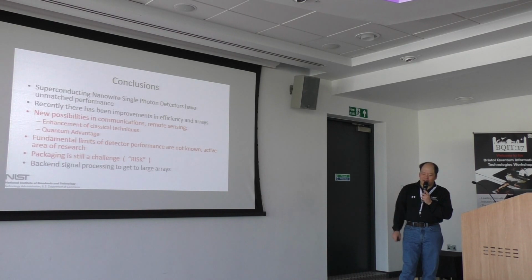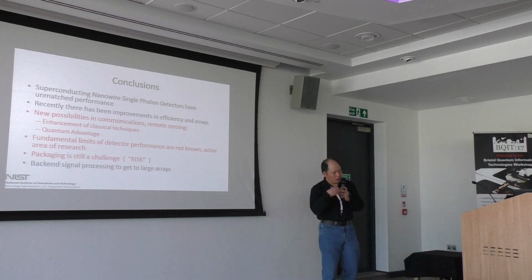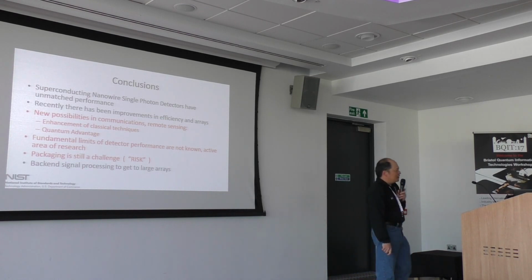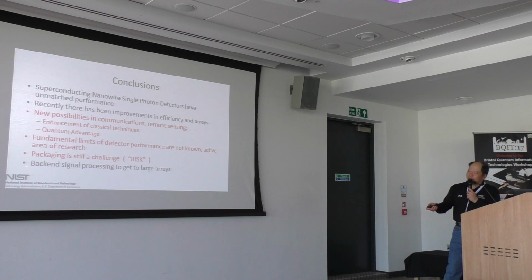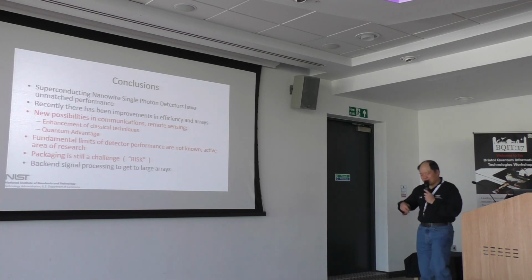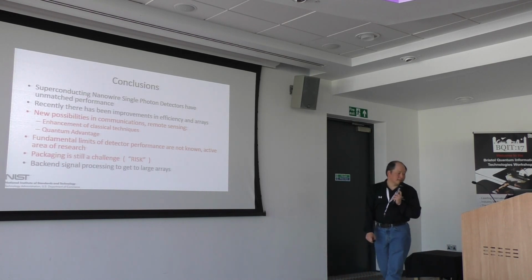Packaging is still a challenge for a lot of people. The fact that it runs at cryogenic temperatures is a real turnoff for a lot of people, but we are working on trying to make that invisible. And I'm starting to get excited about the prospect of making megapixel class arrays and truly trying to understand the new kinds of electronics that one would need to read those arrays out.